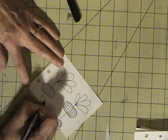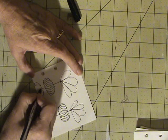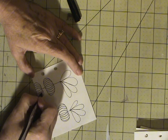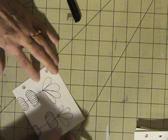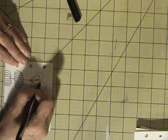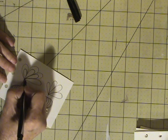I think I'll make another one here. Just to take up space. Nothing more than that. Yeah, you say, what's she doing? What's she doing? That's not very pretty. Just wait, guys. It'll get pretty. I promise.